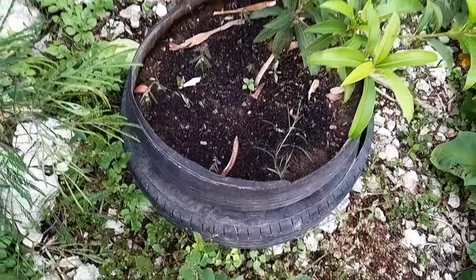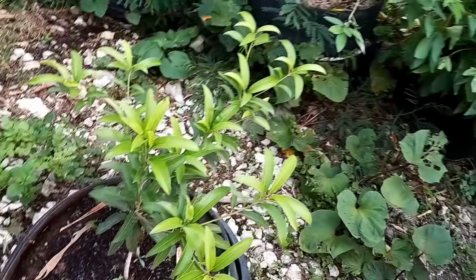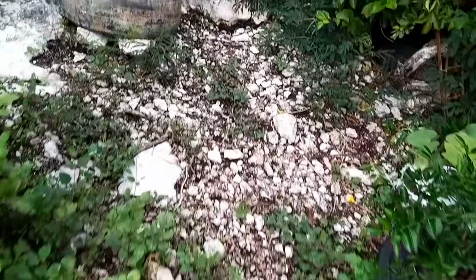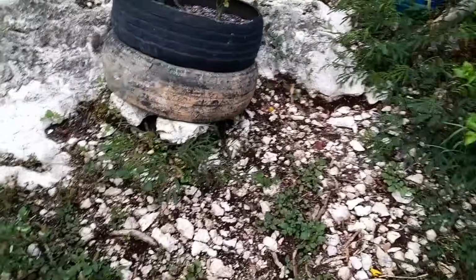in this tire. So that is what is happening down in the food forest section, where we have mostly fruit trees growing at the minute. Let me head up. Wow!